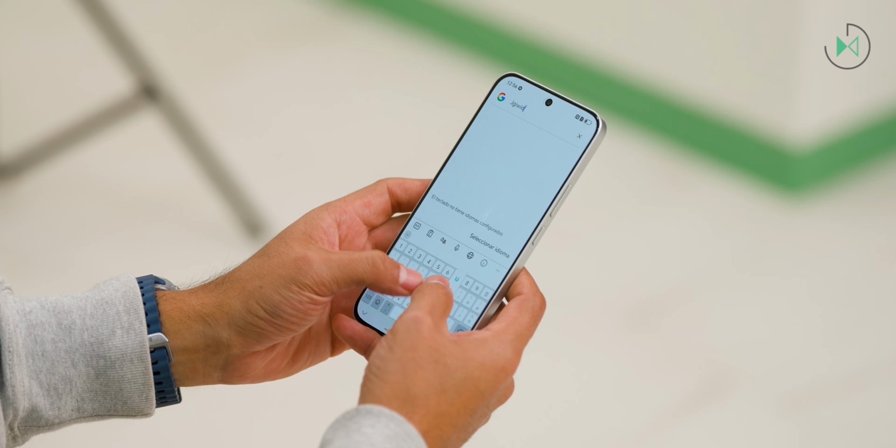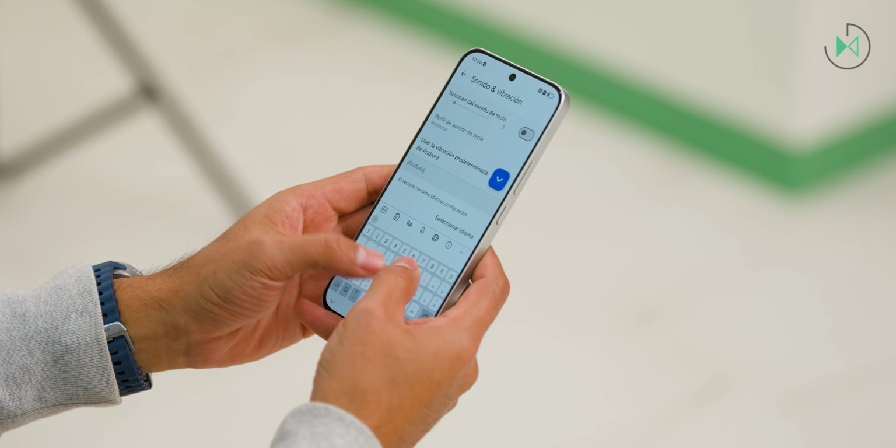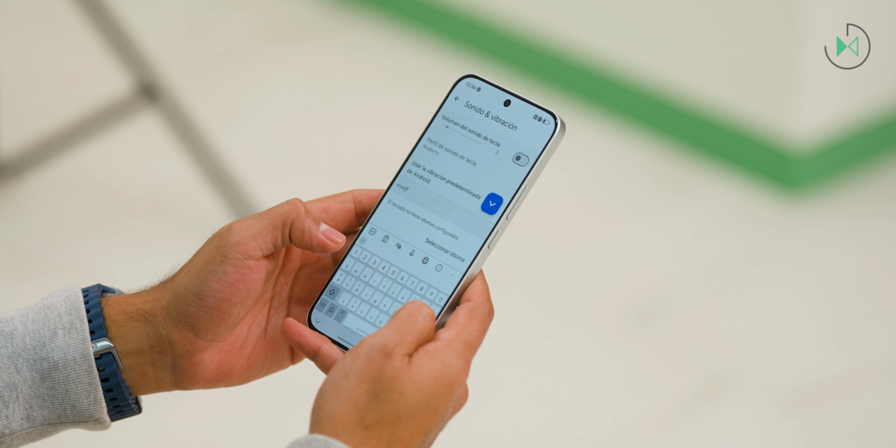Also, the vibration motor is on the Z-axis, so you'll notice the keyboard has vibration turned off, because it would be terrible. For instance, when typing, the vibration feels like a much cheaper phone. I know these are small details, but in this price range, this vibration motor is unacceptable.